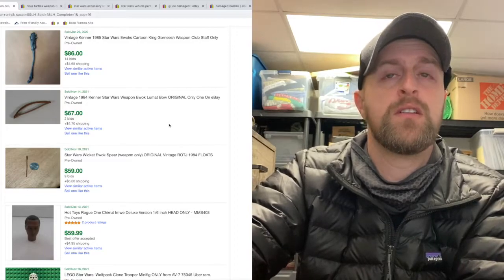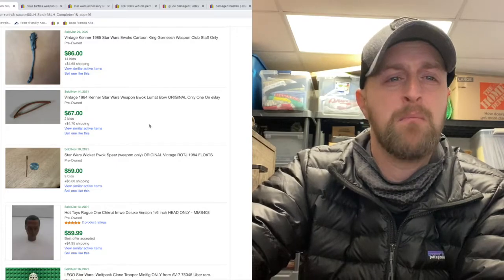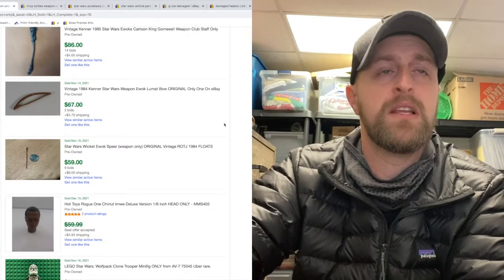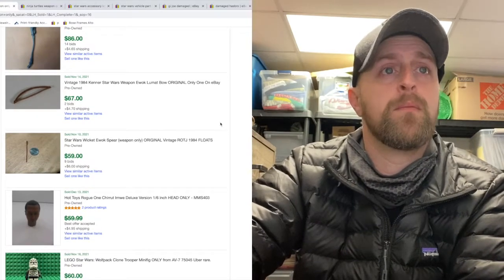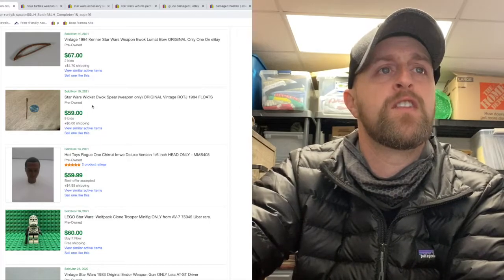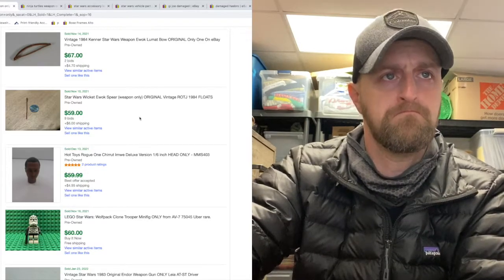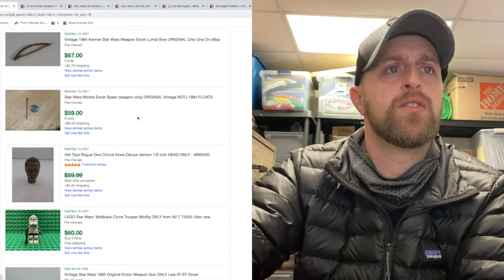84, I'm assuming that's the end. 77 was the first run of the action figures for Star Wars. 84 is probably the very end. Maybe what they call the last 17 figures, which are highly collectible and difficult to find. This is one, I believe, of those Ewoks. It's a weapon. Just below that, you got another Ewok, Wicket, $59. I believe Wicket was the one that Leia encountered first out in the forest moon of Endor. But he's got a little staff here, it's a little weapon, $59, nine bids.